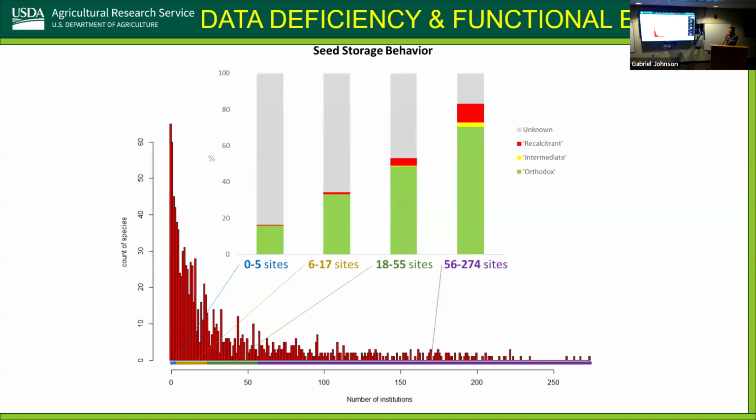Data deficiency is something we run into all the time. So this figure, the histogram at the bottom, is looking at all woody plants in North America, so almost 1,200 species. And it's a plot of the number of institutions that reported growing them. That's data from the Botanical Gardens Conservation International group that aggregates botanic garden plant data from around the world. So what this is showing, there are 4 species that are way overrepresented. They're at over 250 institutions. Red oak, bald cypress, sweet gum are the 3 I remember.